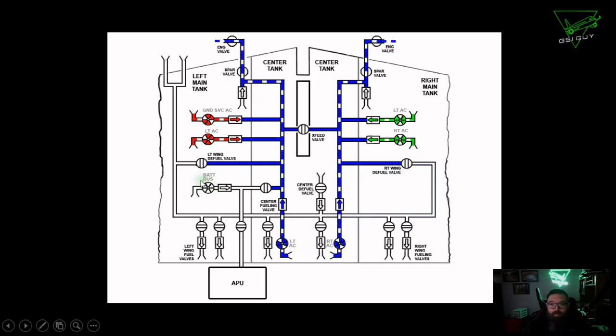And then we have our APU DC pump that is located in the left tank, right? This is what we've all been taught. This is what we've all been shown. This is what it is. What if I told you that's not how it was? You'd probably be like, okay.